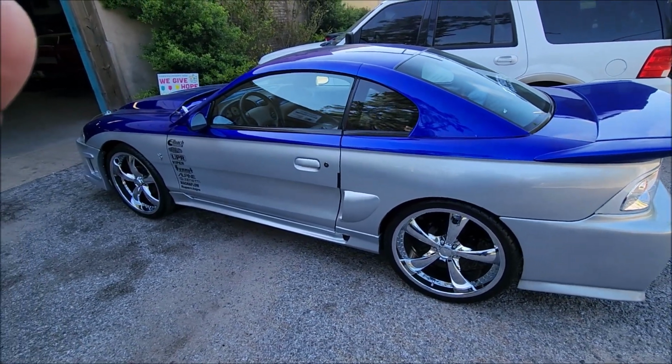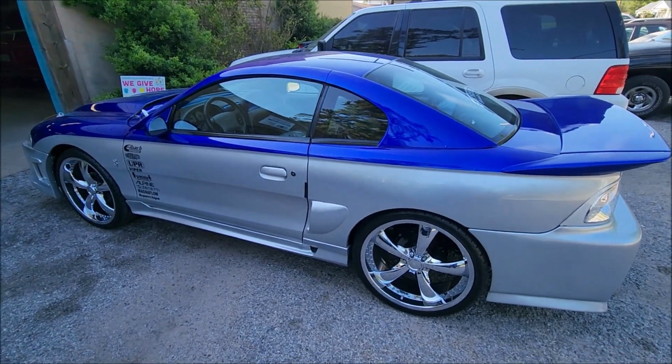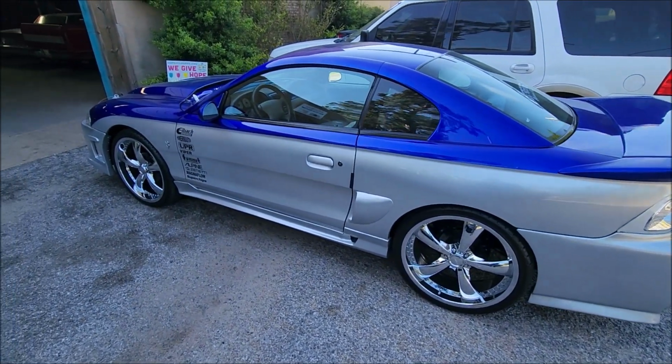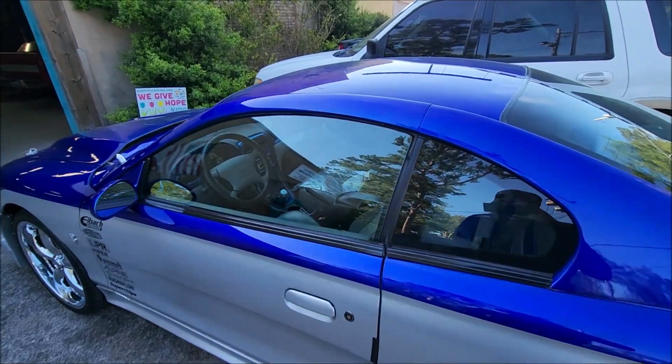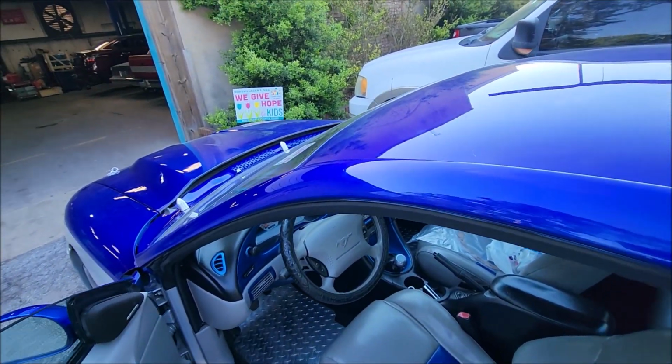And I'm not gonna tell you what style wheel or nothing about the wheels until they're on the car, and you'll see that then. But right now, we're gonna get them to take the cover off the rear end to replace the gasket.